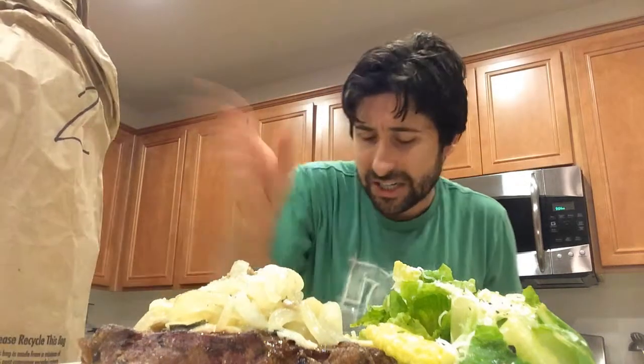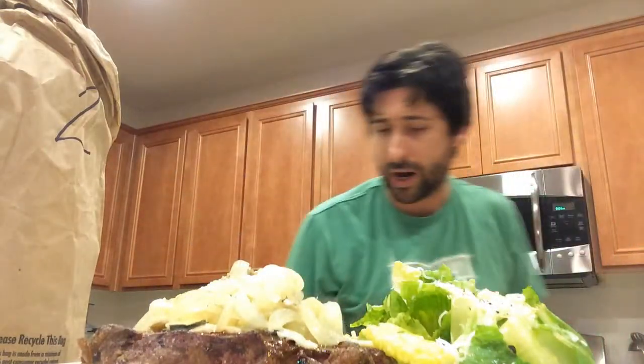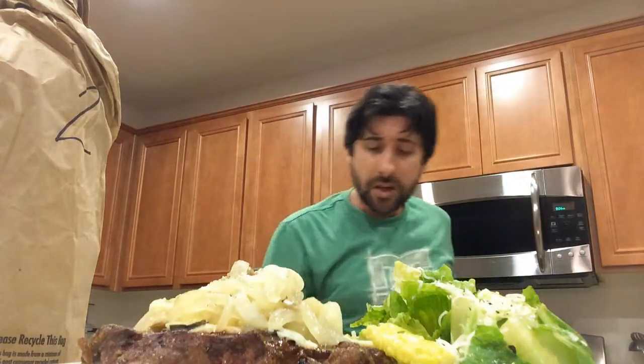The color is staying very much consistent. This dark purplish ruby type of red. And on the nose, that presence of oak is still there, but it's kind of in the background, and what's really jumping out to me are these nice red fruit flavors.